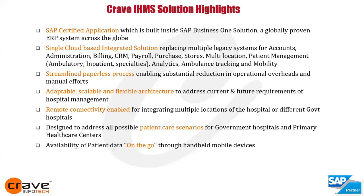registration to billing with analytics reports, ambulance tracking, and mobility solutions. We have taken many solutions out on the mobile platform wherever required. For example, a doctor cannot be at one place, so for that we have a mobile solution, which is an extended solution to this IHMS solution. Through that, a doctor can have access to his or her patient records from anywhere and anytime.